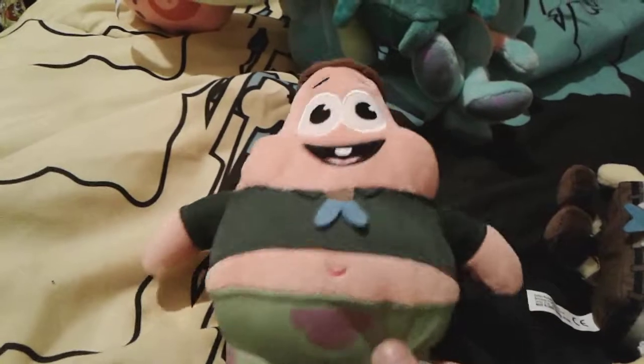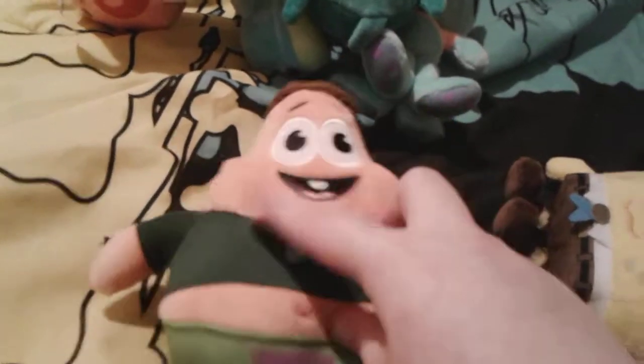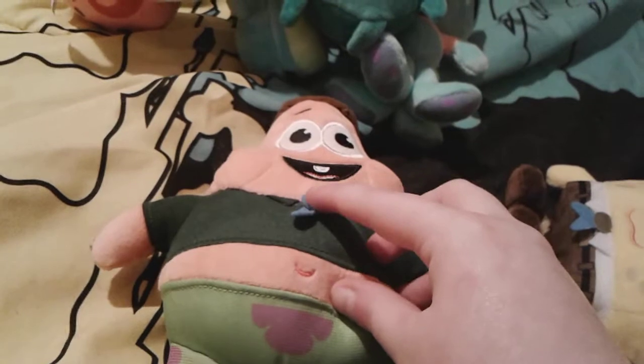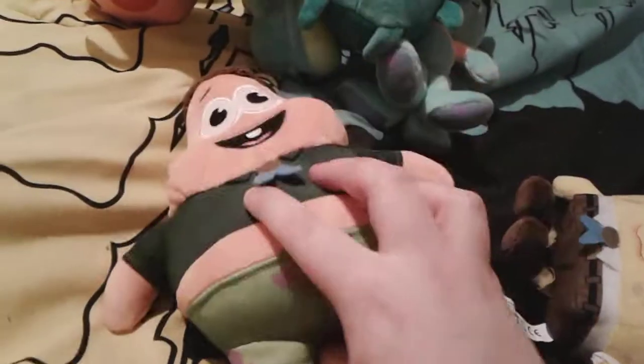Okay. Yeah, Patrick's really cute. As I said, he's kind of like a little ball. He's so round. And he has this little cap on his head. He has a little cap and his big chubby cheeks. And his Camp Coral t-shirt with a little scarf tie thing. Or, yeah, it's like a necktie. And his swimming trunks, of course.